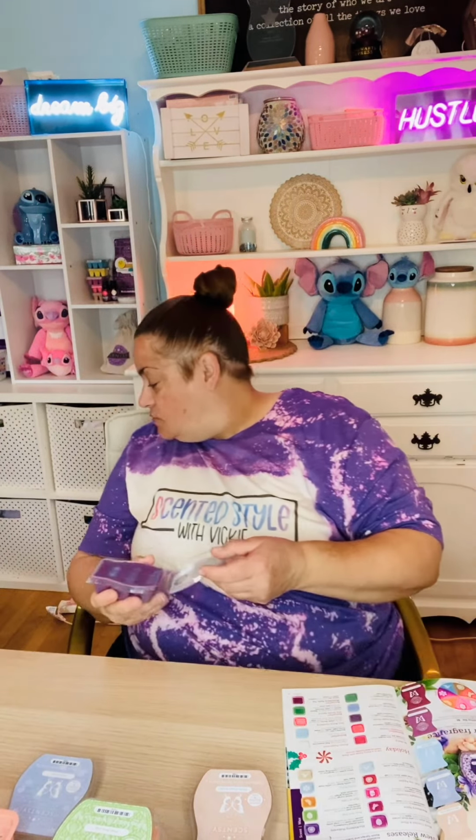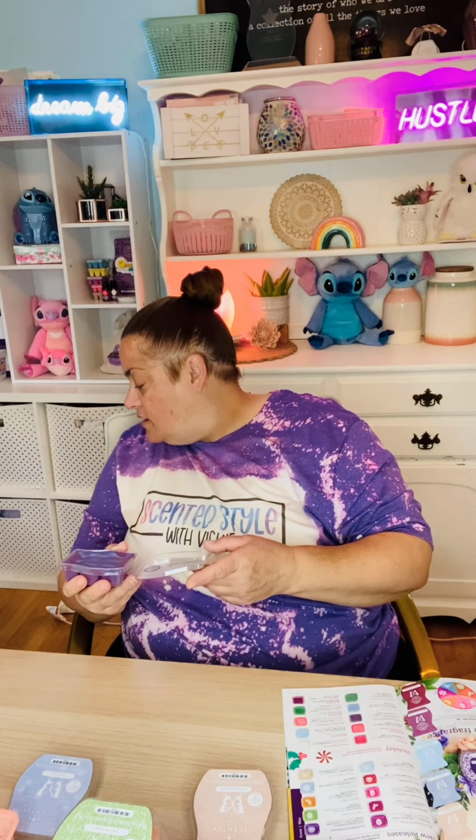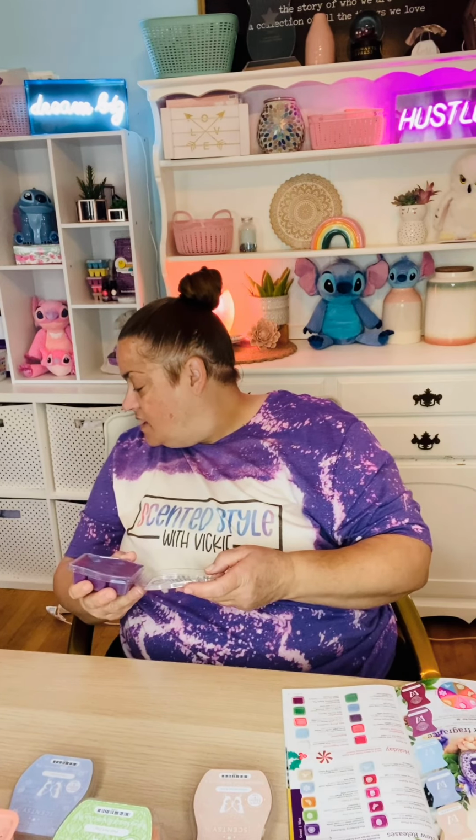All right, what is he doing? I got to check on my dog. What are you doing, Dakota? Hey. I haven't swept up in here yet after I changed things around and he's finding all the lint.